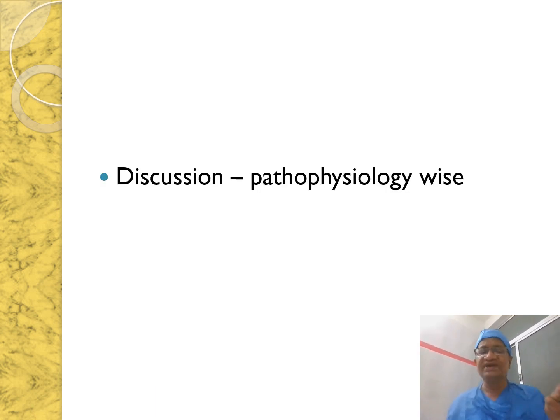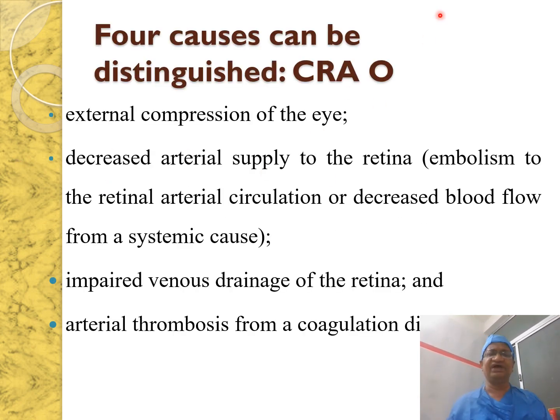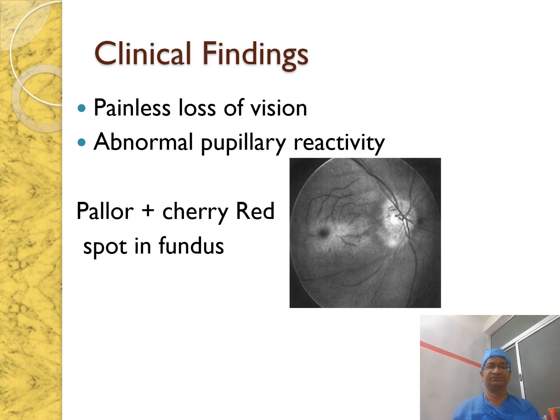Now, if we want to go into the discussion pathophysiology-wise, for CRAO, BRAO: external compression of the eye, decreased arterial supply, embolism, impaired venous drainage, arterial thrombosis, all these things are possible. Retinal embolism, microembolism in cardiac surgeries, hypotension, radical neck dissection and IJV ligation. So back pressure goes up. All these things lead to a decreased vascular supply through the CRA. Clinical findings are painless loss of vision, pallor and cherry red spot, abnormal pupillary reactivity.